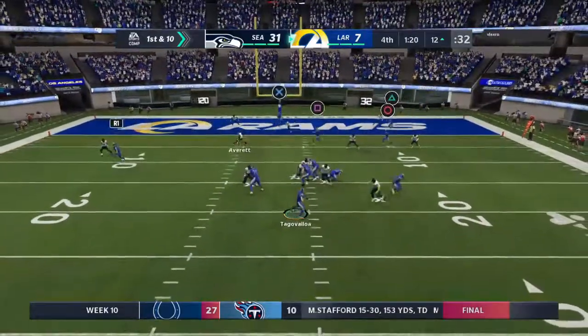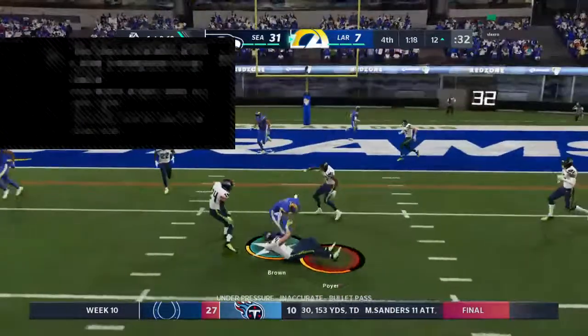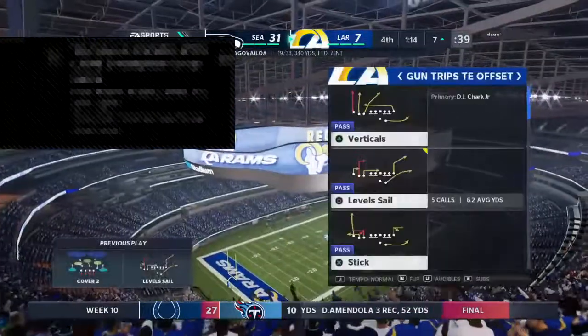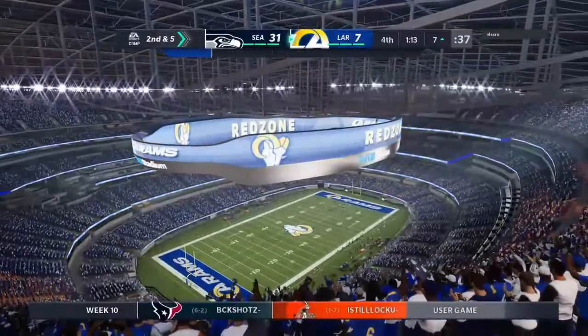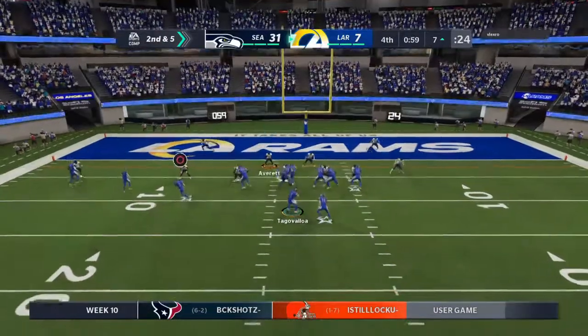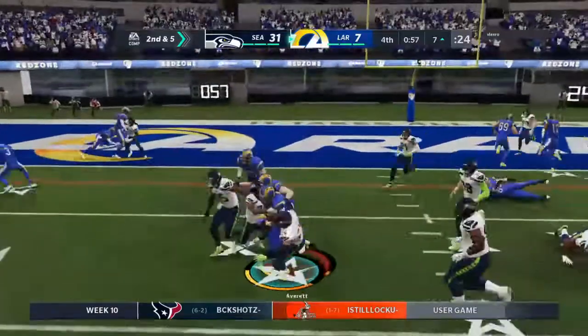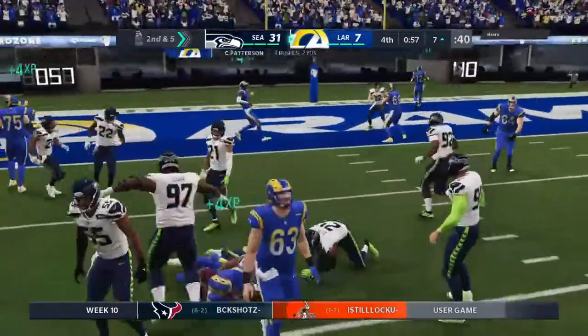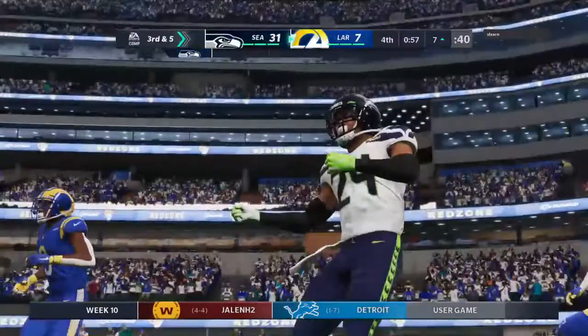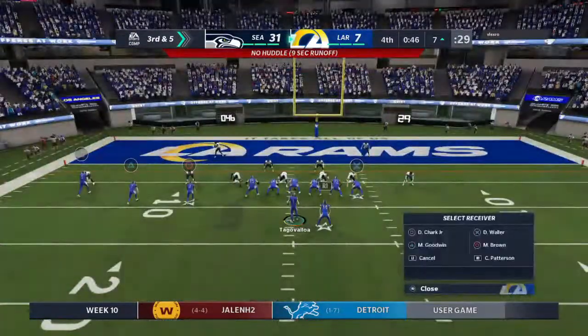Here's Tagovailoa on first and 10. That is caught at the 7-yard line. And here he'll get it down to the 7. 5 yards on the catch there. Brings up second down. Here's Patterson. And he is met at the line of scrimmage, and he goes down right there. They'll say no gain on the play there, and now it'll be 3rd down.